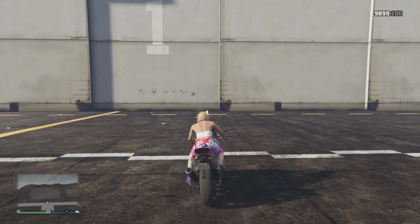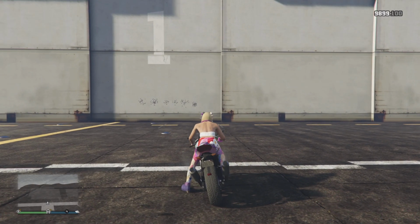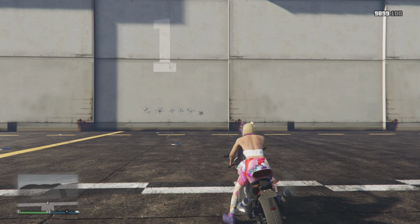One important thing to note is that the SMG Mark II and the compact rifle, you can only use them while on a bike. You can't use them inside a car.